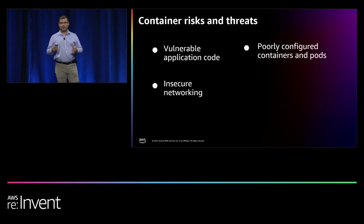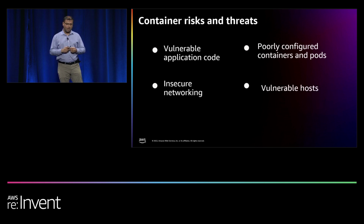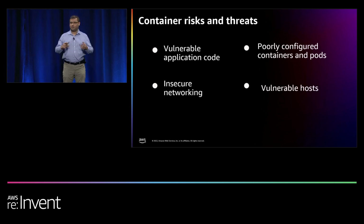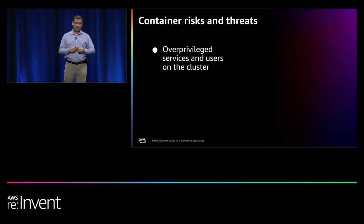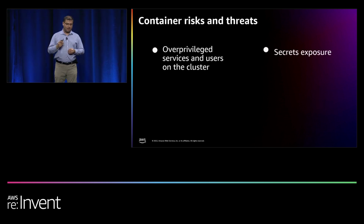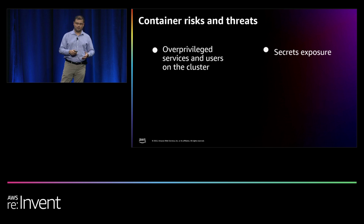Insecure networking, where you have services allowed to speak with all other services without any authentication or authorization. This could cause one point of failure in case one of the services is broken into. And vulnerable underlying hosts; unpatched vulnerable hosts are always the biggest risk. Additionally, the risk of overprivileged services and users on the cluster, and secrets that could be exposed if they're stored within the containers or in plain text in the volumes attached to the pods.